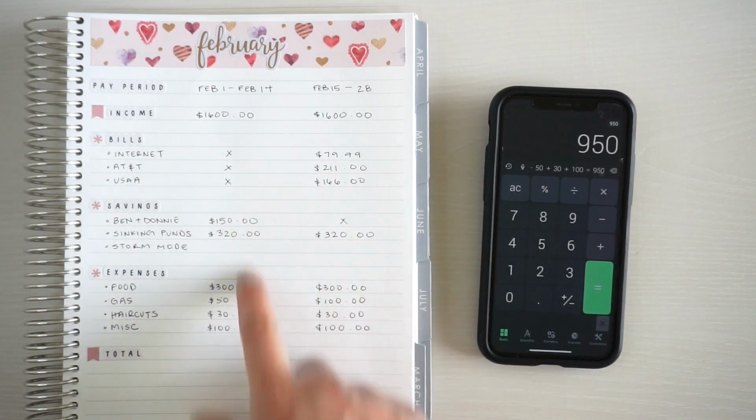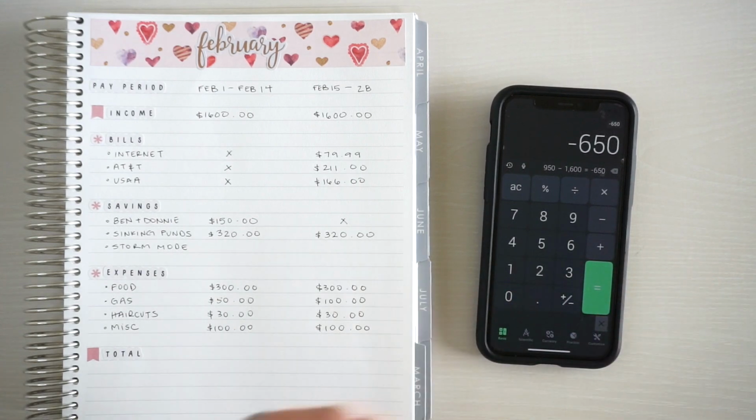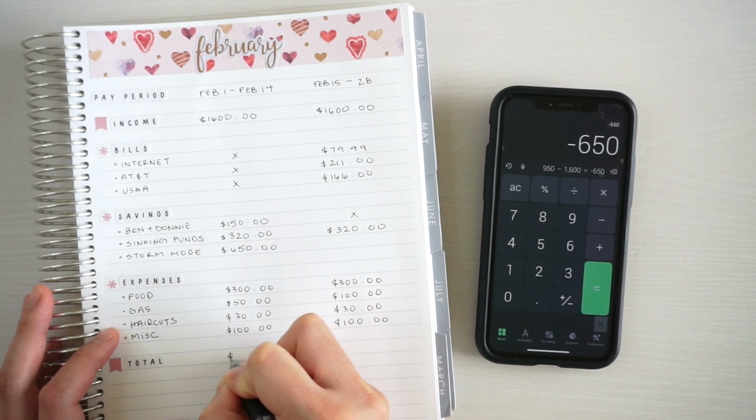Okay, so for the first pay period, it's only going to be about $950. I'm going to subtract that from $1,600. So we'll have $650 left over for store mode, which is awesome. So I'm just going $1,600.